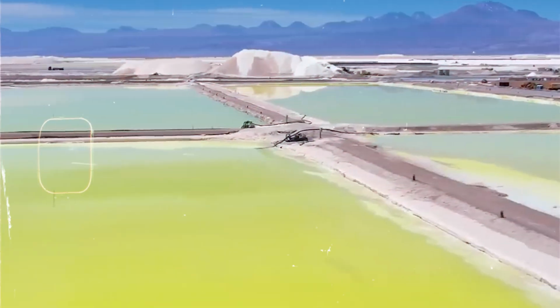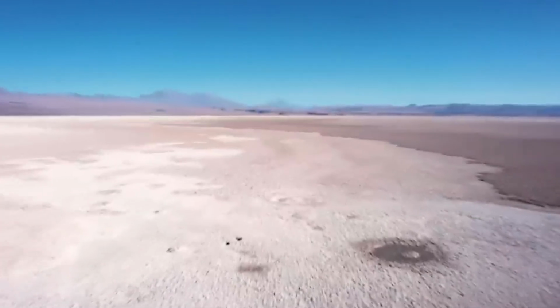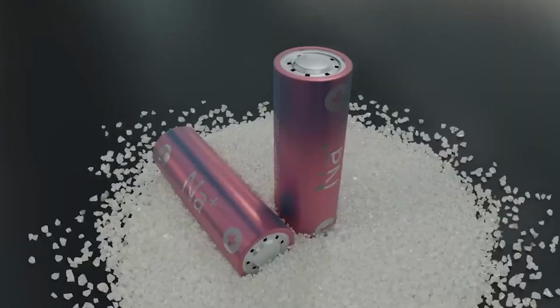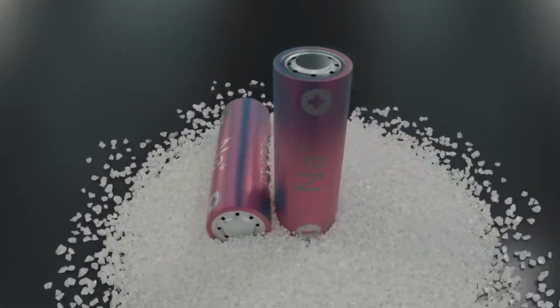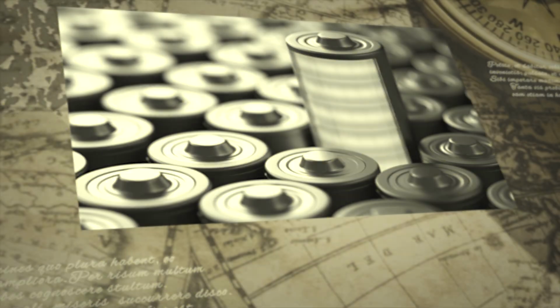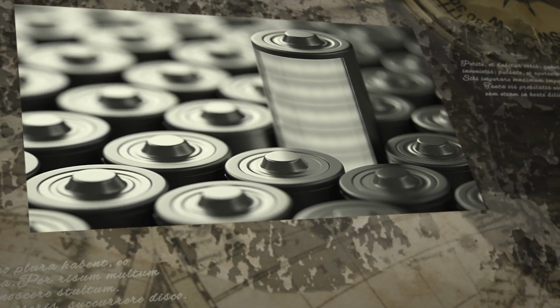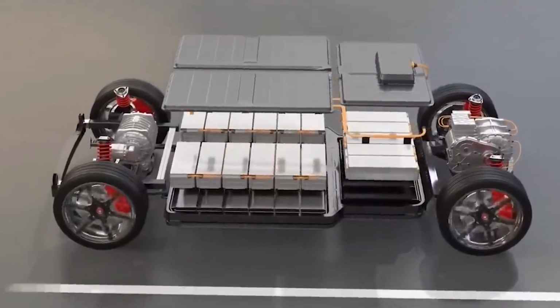Unlike lithium, which is mainly found in specific locations and requires extensive mining, sodium is everywhere. It's a key ingredient in table salt, abundant in ocean water, salt flats, and even beneath our feet. This widespread availability makes it a game changer. But sodium-ion batteries aren't just about being cheaper or easier to source. They promise a more stable, sustainable energy future.